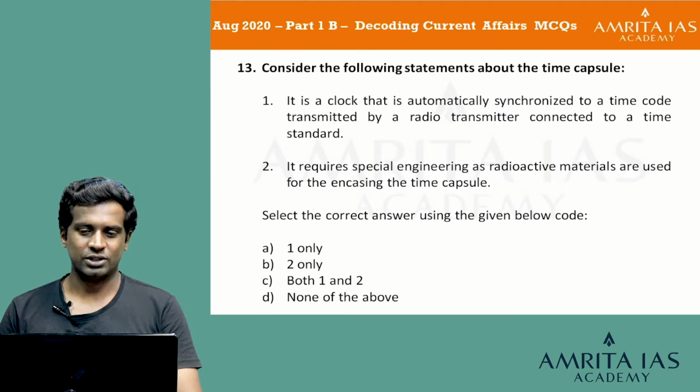Consider the following statements about time capsule. 1. It is a clock that is automatically synchronized to a time code transmitted by a radio transmitter connected to a time standard. 2. It requires special engineering as radioactive materials are used for the encasing the time capsule. Select the correct answer using the given below code. Option A 1 only, option B 2 only, option C both 1 and 2, and option D none of the above.